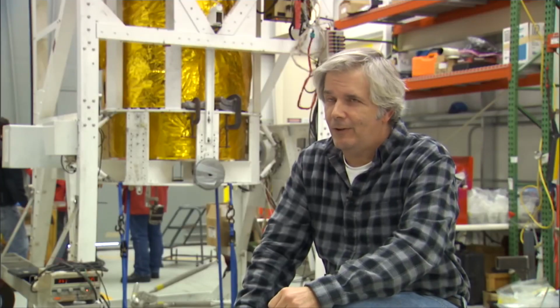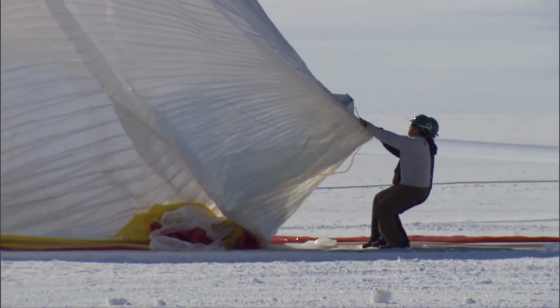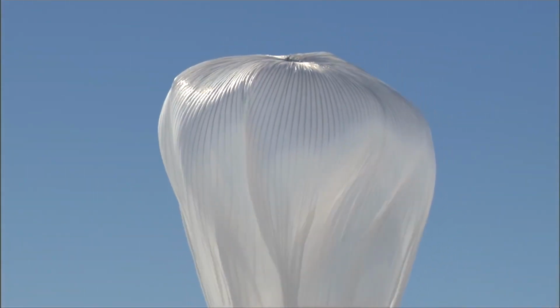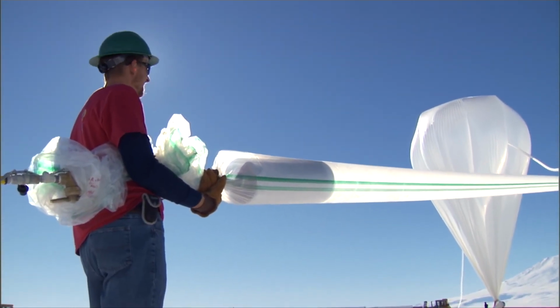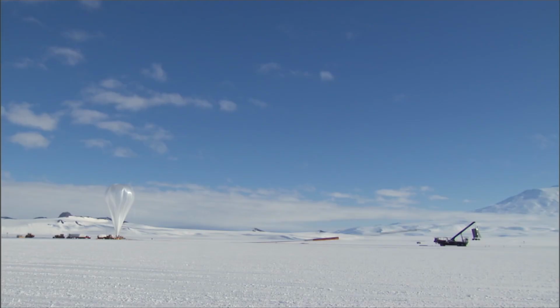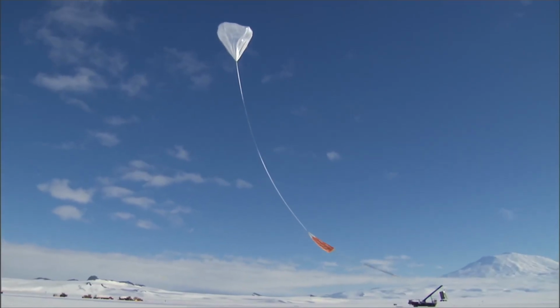Well, it's a huge significant stride forward. The main reason is when you compare balloon flights to space flights, you're limited in the size of your payload and the amount of power it can take. You're usually limited to an instrument that weighs a couple hundred pounds and takes a couple hundred watts. But with the balloon, you can actually fly much larger instruments that can look at a whole bunch more of the Milky Way or extragalactic space than you would normally. In the end, you can do more science than you could from orbit at a much smaller price.